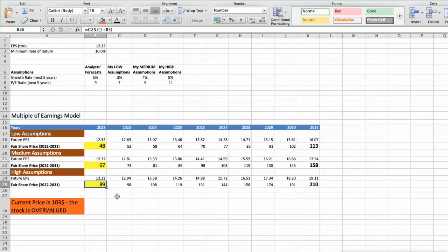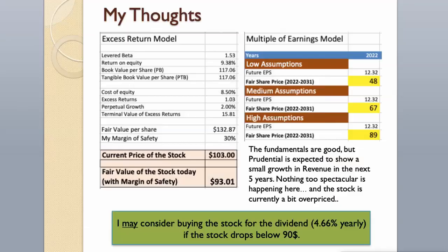As you can see, today the stock is a bit overvalued, $103, even if we expect the company's high performance in the future. The fundamentals are good, but Prudential is expected to show a small growth in revenue in the next 5 years. Nothing too spectacular is happening here. And the stock is currently a bit overpriced. I may consider buying the stock for the dividend, 4.66% yearly, if the stock drops below $90.